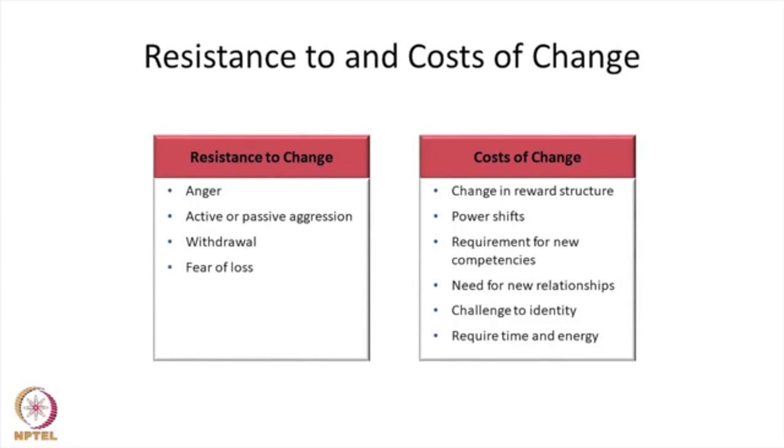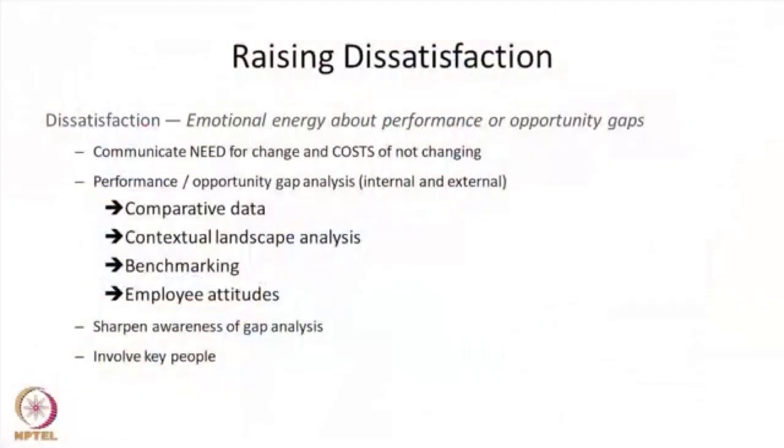And there is a cost for change, and any change has the cost as well. Means change in the reward structure, there might be change in the power shift, requirement for the new competencies, need for the new relationship, challenge to identify, and require time and energy. All these things are required, they are part of any change process. Dissatisfaction leads to dissipation of the emotional energy about performance or opportunity gap.